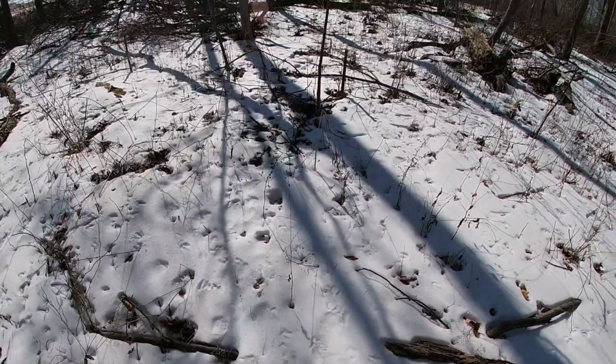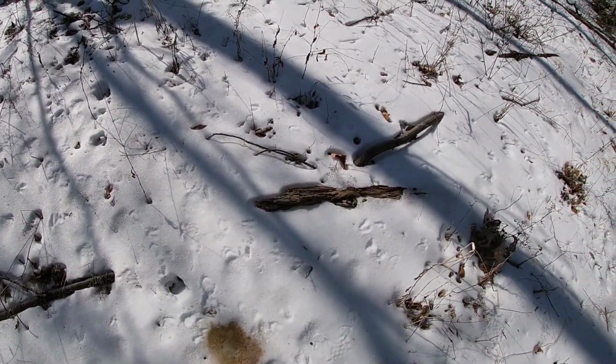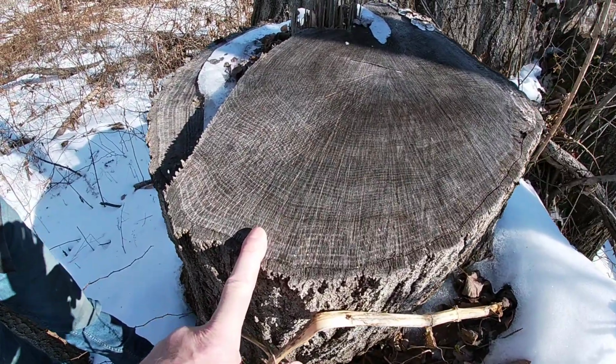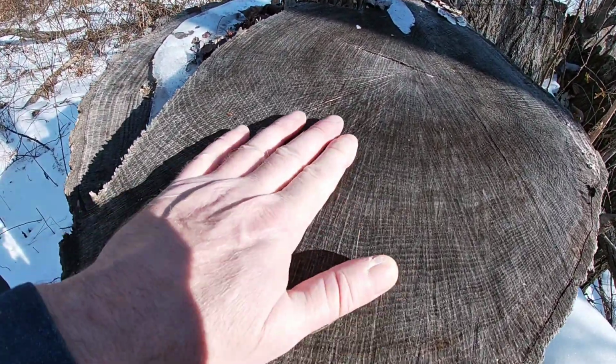Ah, it smells pretty good. I love the smell of deer, I do. So that's real fresh, everybody. Check that out. My son pointed this out to me.